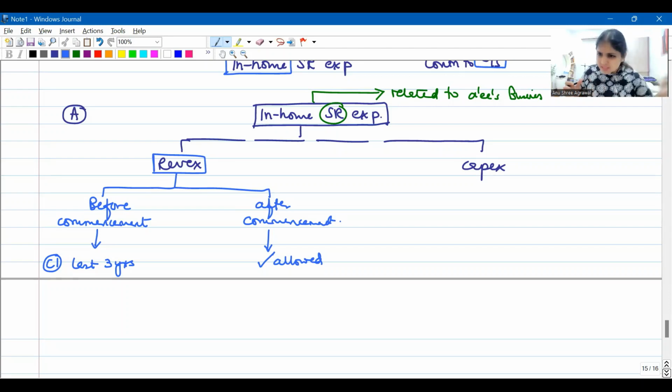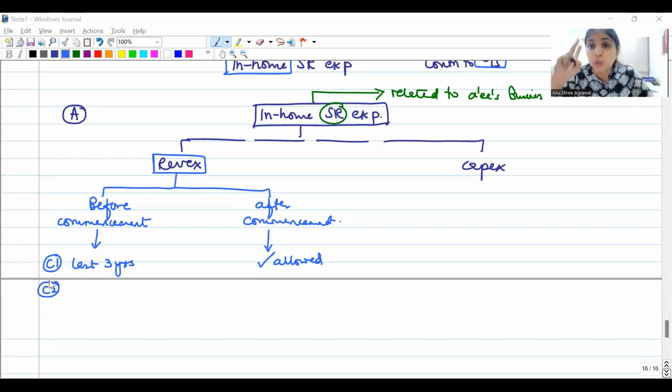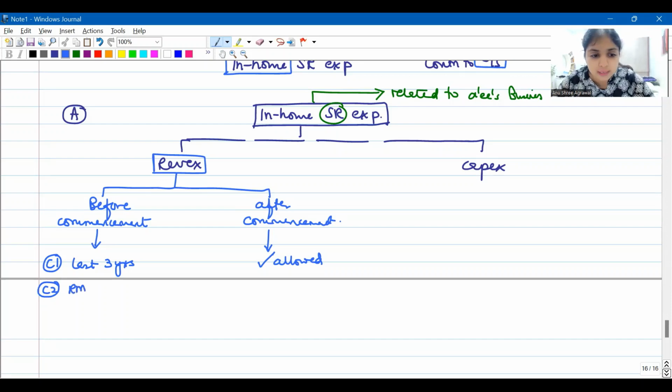When did you commence business? Three years before that, only that period you will allow. And here, every expense you will not cover. You will cover only two expenses, raw material expense and salary expense. Only these two will be covered.